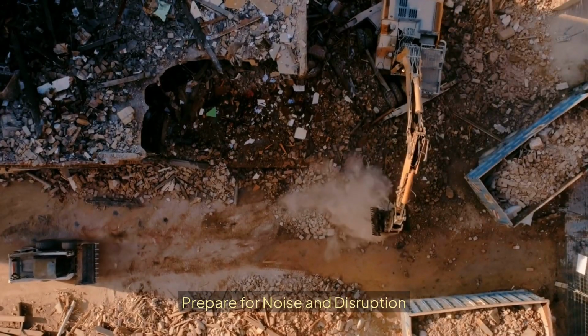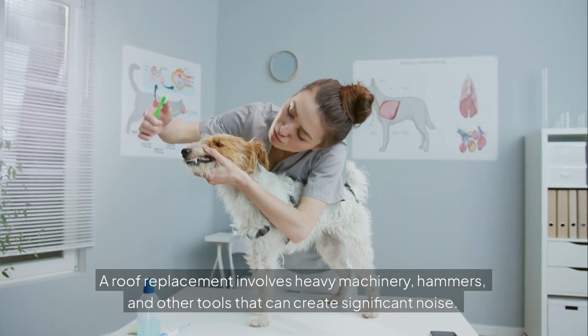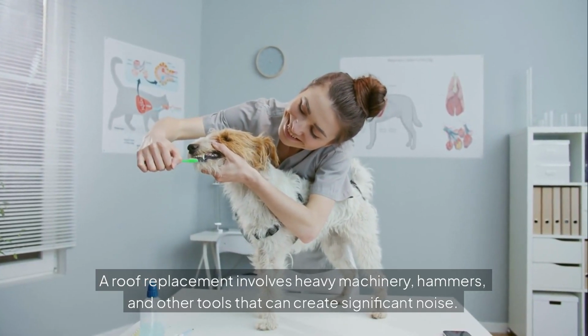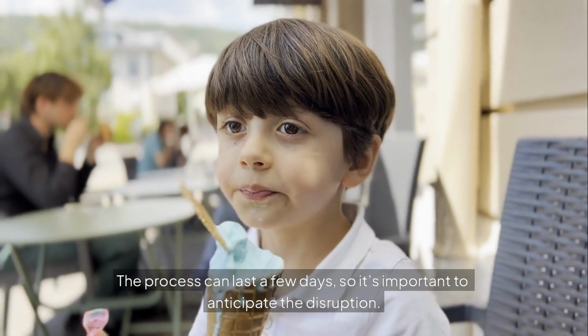Prepare for noise and disruption. A roof replacement involves heavy machinery, hammers, and other tools that can create significant noise. The process can last a few days, so it's important to anticipate the disruption.